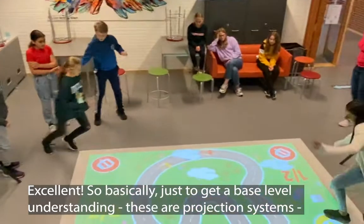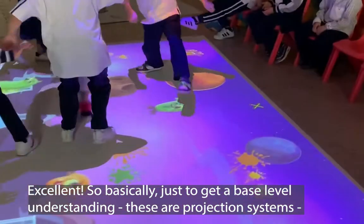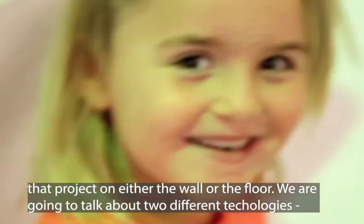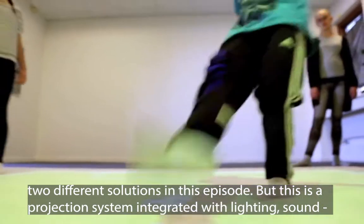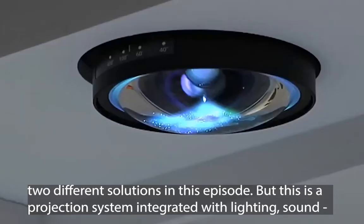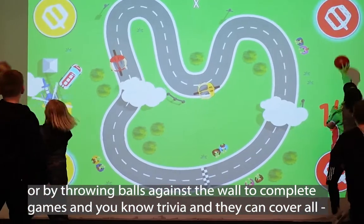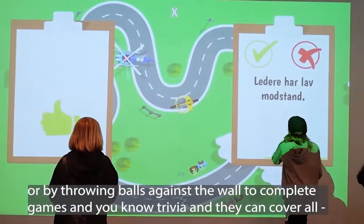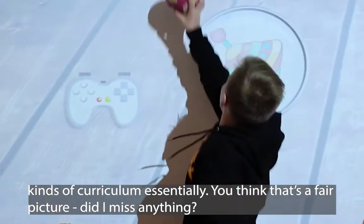Excellent. So basically, just to get a base level understanding, these are projection systems that project on either a wall or the floor. We're going to talk about two different technologies, two different solutions in this episode, but this is a projection system integrated with lighting and sound, and kids interact with what's projected, either by walking over it or by throwing balls against the wall to complete games and trivia, and it can cover all different kinds of curriculum. Do you think that's a fair picture?